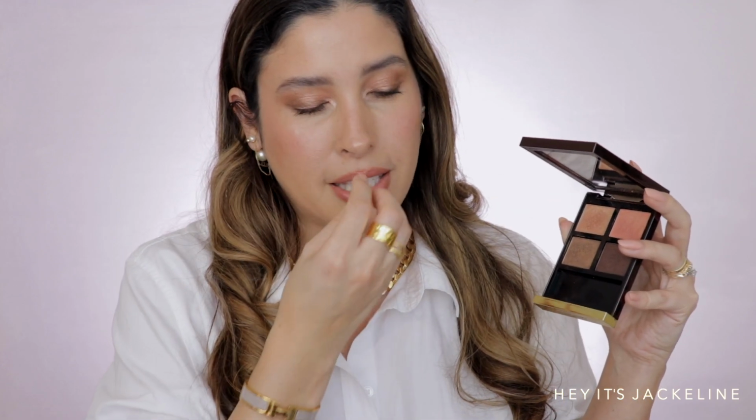The formula is just... chef's kiss. So good. It's a creamy formula, but it's not a cream. It's just so soft, so easy to blend. Very reminiscent of the Wet and Dry formula from Tom Ford as well, in terms of the finish and how easy it is to blend. But again, a different formula, where you can build up the intensity of the eyeshadows, and they blend seamlessly, and in no time you get an eyeshadow look.